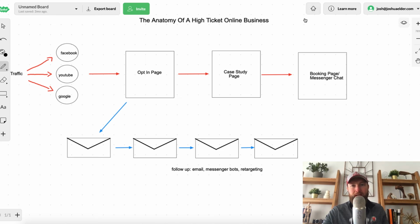All right, so that's the first step. Once they enter their name and email address, you'll notice this blue arrow. They're going to be added to what's called an autoresponder. An autoresponder is a service that saves email addresses on your behalf. Otherwise, you'd have to go out there and email hundreds of people individually, if you got over 100 people on your email list, and it's a lot of time and a lot of effort.